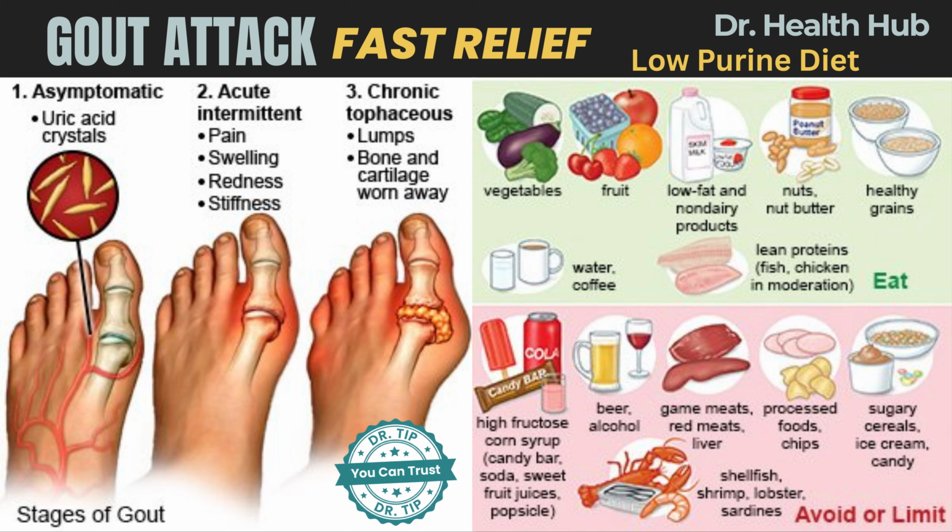Now, treatment. When someone is in a flare, what is the main goal? Calm inflammation quickly and control pain safely. Starting treatment early often helps the flare settle faster. What medicines do clinicians commonly use for an acute flare? Three common options: anti-inflammatory medicines like NSAIDs, if safe for the person, colchicine, especially if started early, or steroids.